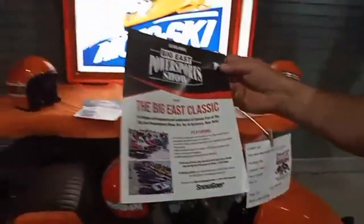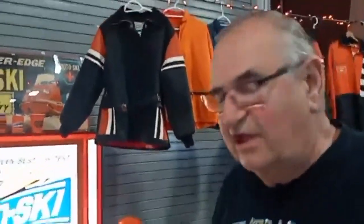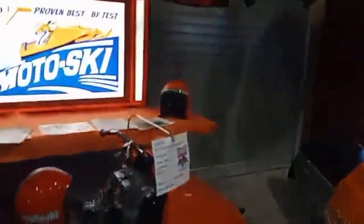You get there, get in line, we'll unload you. If you want to come and have a good time, everyone that brings sleds gets into the show free, to see all the new equipment, the new sleds, clothing, a lot of clothing, and a lot of people know about that show. So that's, like I said, October 1st. That's wonderful.